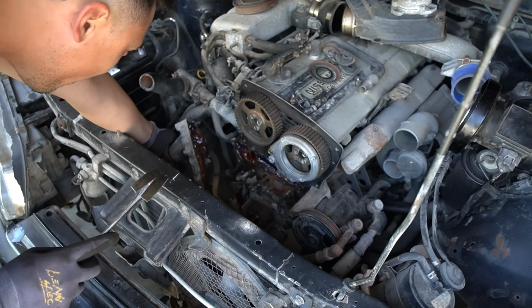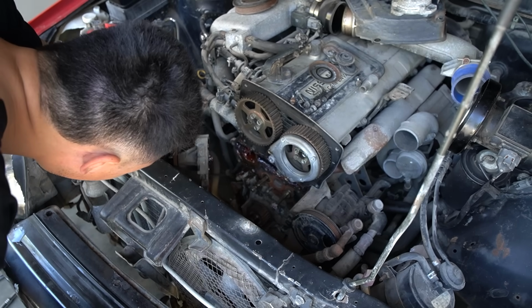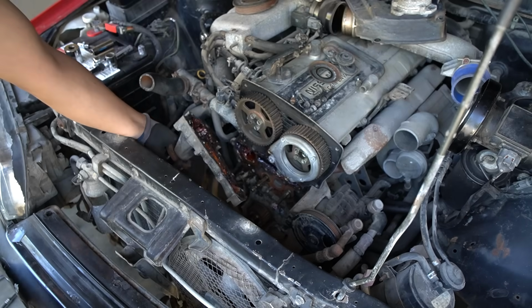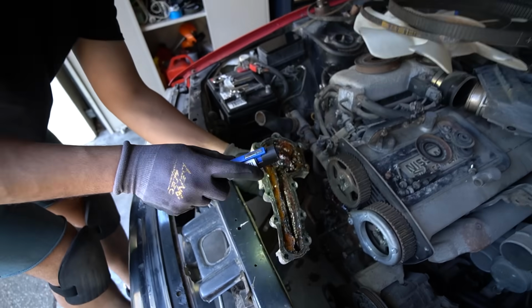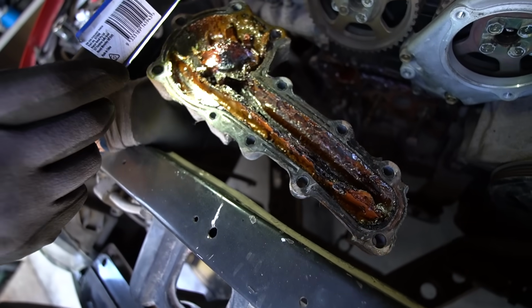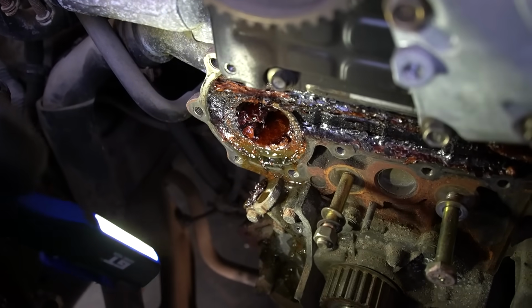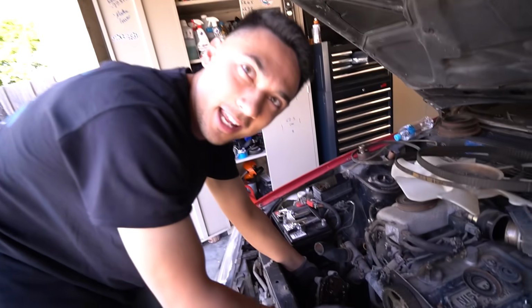Oh no! Oh, that's bad, dude. Oh my god, man. Dude. Oh my god, this car is full of surprises. It's like covered in RTV as well, but this is the bad part. The block is kind of rusted, man. Like, pretty dang bad, ain't it?